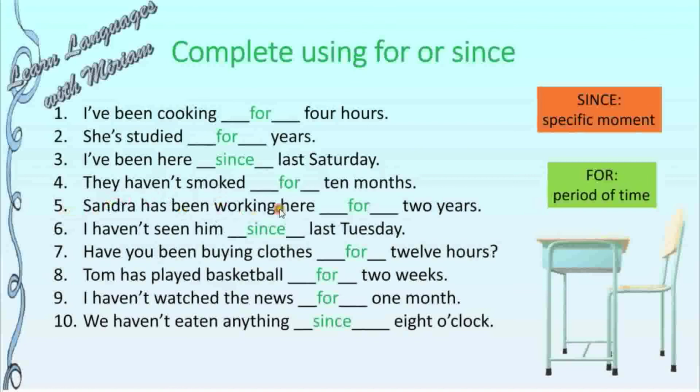4. They haven't smoked for 10 months. 10 months is a period of time. 1 month, 2 months, 3 months, so we use for. 5. Sandra has been working here for 2 years. 2 years again is a period of time. For. 6. I haven't seen him since last Tuesday. Last Tuesday was a specific moment in the past, so we use since. 7. Have you been buying clothes for 12 hours? 12 hours again is a period of time, so we use for.